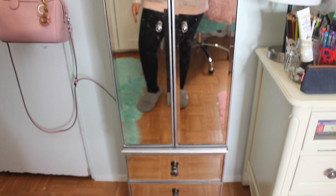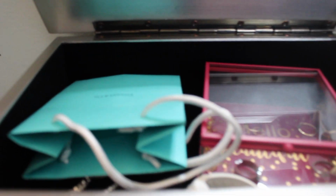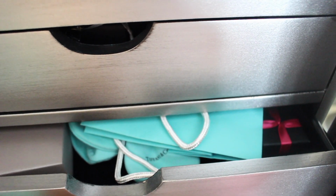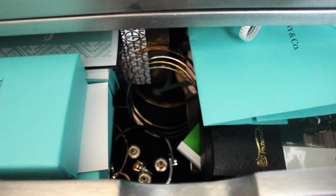It looks like this, and I got it from Pier 1 Imports. And then up here I just have some watches and a Tiffany & Co bag, some rings, and then it has a mirror there. And then here it has two mirrors. Then I open it up. On the sides I hang my necklaces, and then it's just random things like jewelry in here, like boxes, Tiffany & Co bags, bracelets and earrings.